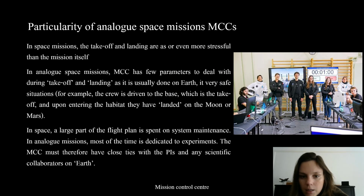Okay, so next slide. What's particular about analog space missions, MCCs? You can see on the right, that was actually me in the middle. That was when we returned to Earth, and we had kind of a landing phase. In space missions, one of the most stressful parts of the mission is actually the takeoff and landing. Obviously a lot of things can go wrong. You are sitting on a bomb and then you're returning with a plasma forming around your spacecraft. So those moments are extremely stressful.